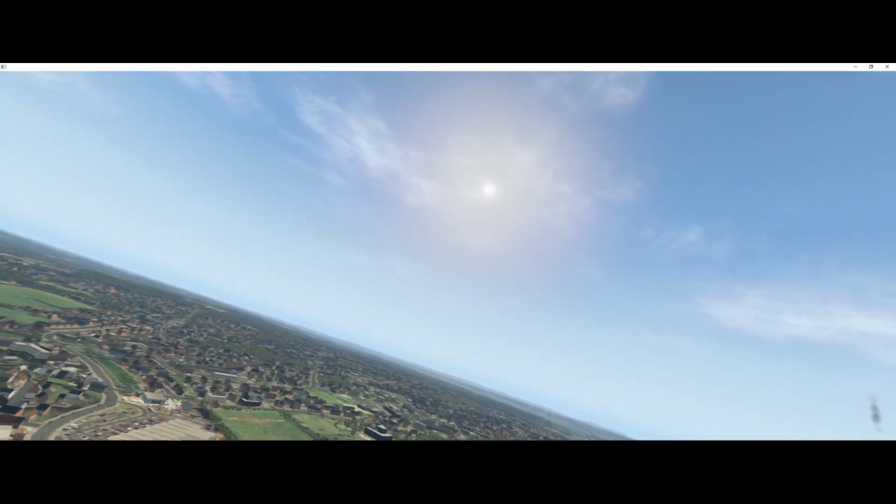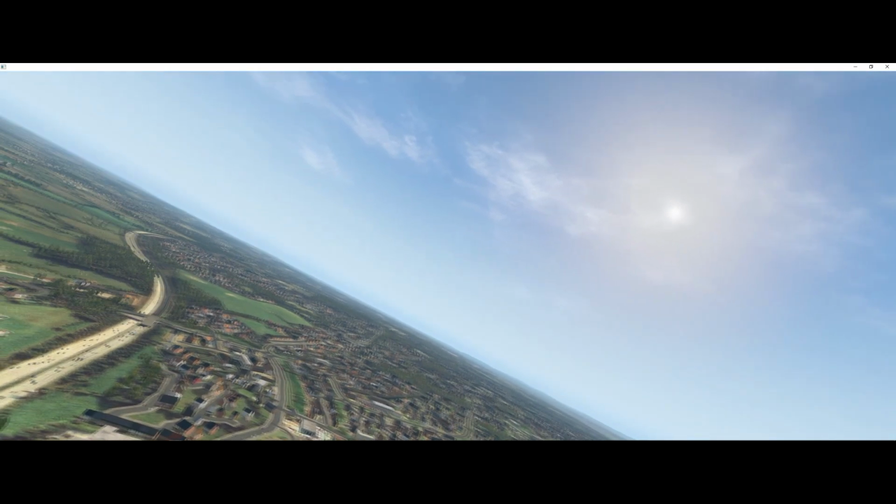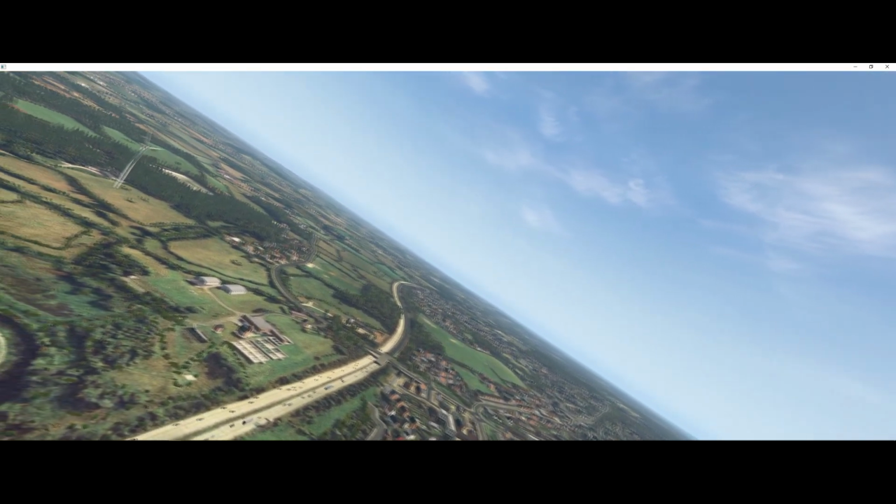The scenery was developed by Lars Pinkenberg and Martin Panver. They're commonly known as 29 Palms, and they've done a fabulous job of the airport and the motorway. Look at the motorway there.